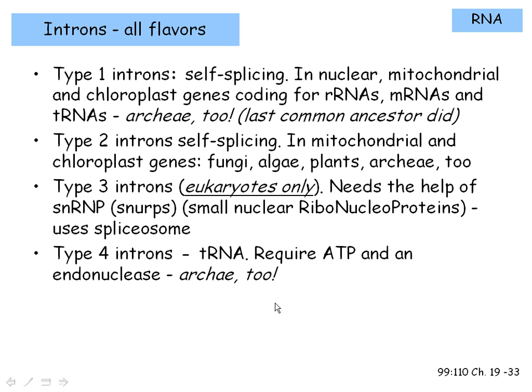There are several different kinds of introns, depending on how they're processed and so on. In type 1 introns, they are self-splicing. The sequence of the RNA is sufficient to provide for that splicing process. And we see some type 1 introns, the self-splicing ones, in nuclear, mitochondrial, chloroplast genes, if they code for ribosomal RNAs, messenger RNAs in those contexts, and tRNAs.